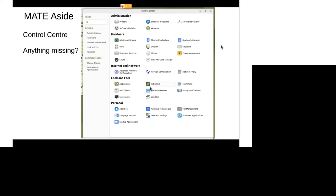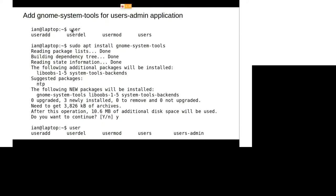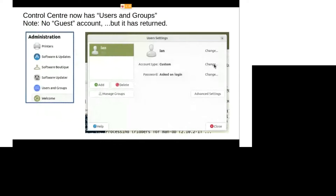I don't know why. It's crazy. So if I type user and tab, then I get blah, blah, blah, right? But I need users-admin, okay? And that apparently is in GNOME system tools. So I did an install of GNOME system tools, and it popped in a lot of things. And then after that, I get users-admin. And now when I go into admin, here I get users and groups.